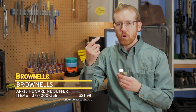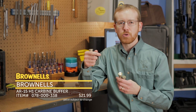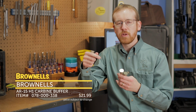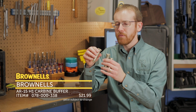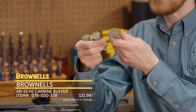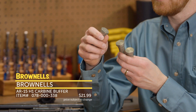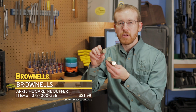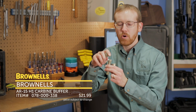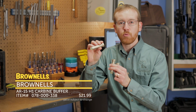And then finally, from Brownells, we've got a few different AR-15 buffer options now. So historically, it's been kind of hard to find. They've only been available from a few sources, the H1, H2, H3 buffers. Now we have all of those available in addition to rifle and carbine standard buffers. So here we have the H1, H2, and the H3 at a great price point. Check out our YouTube page. Steve Ostrom recently did a great video on why you might want an H1, an H2, or an H3 buffer for your AR-15 to get it running properly.